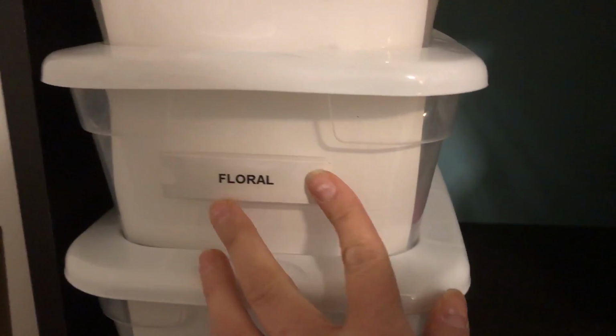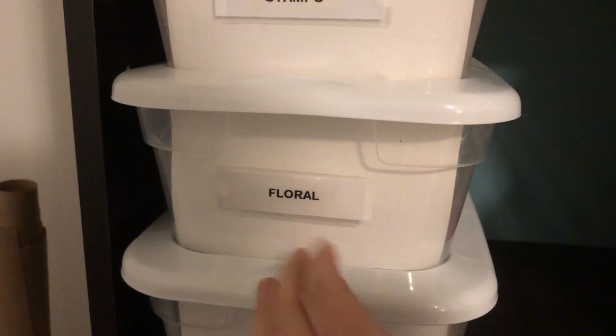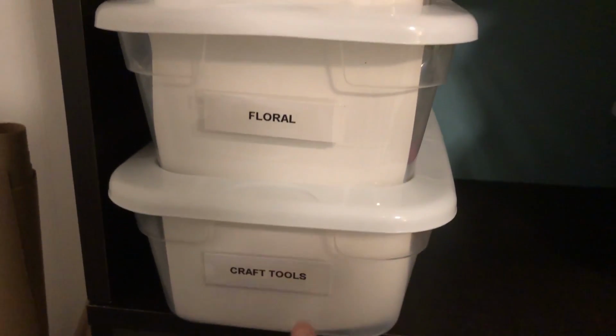I use these literally almost everywhere in my home. They're great clear labels, so it's really easy to see what is on there, and I like that they're plastic too, so if anything does get splattered on, the plastic is going to protect the label from getting wet.